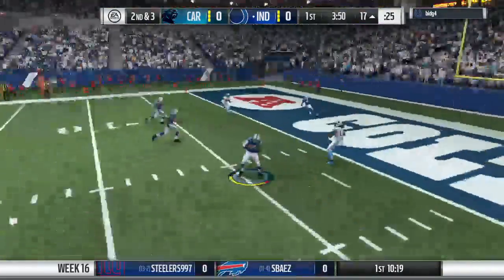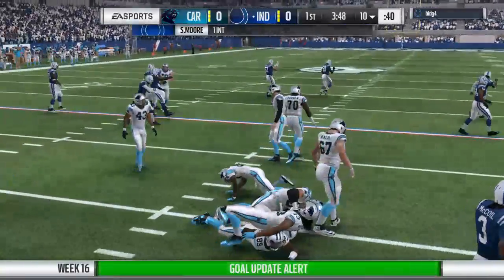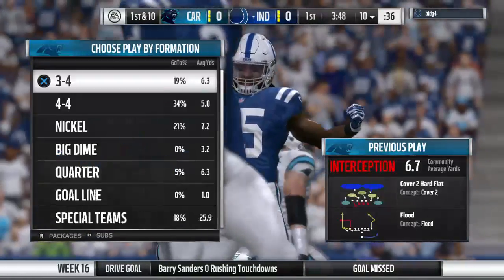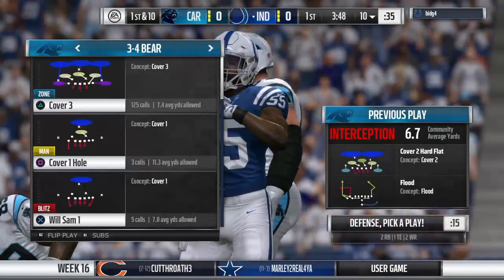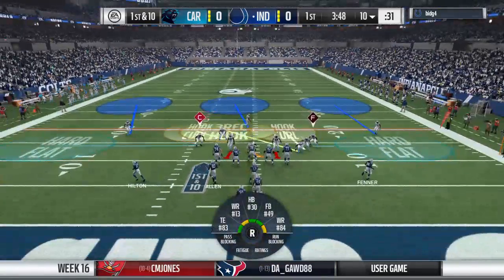If they do that. Looking for Benjamin, but it's intercepted. Picked off here by C.O. Moore. And he'll be brought down at his own 10-yard line. They told us repeatedly earlier in the week in our meetings, we need some plays from our defense here on the road early. They got one.